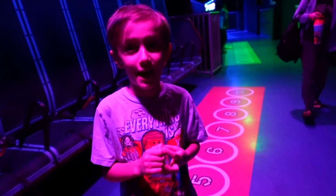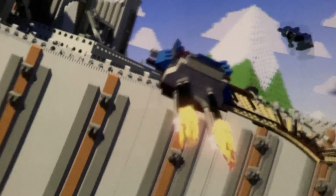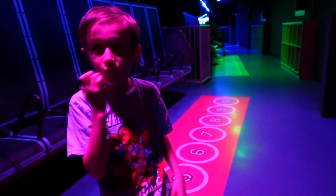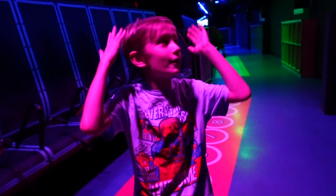On the Master Flight. It was really cool because we are moving around. It's like other rides we've been on, and it's so cool because you move around. In this one, there's lots of water because you're going above the sea, you're going through clouds, and there's water, and it was really cool.